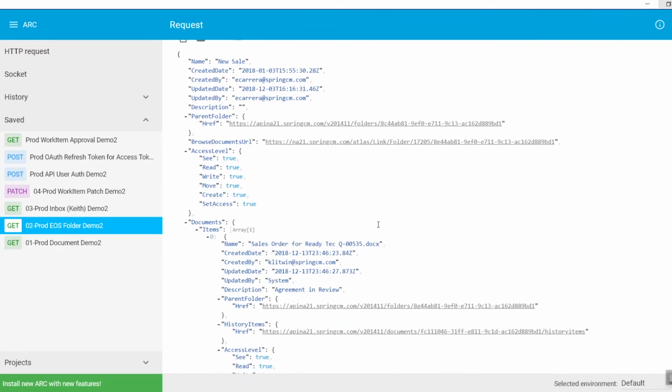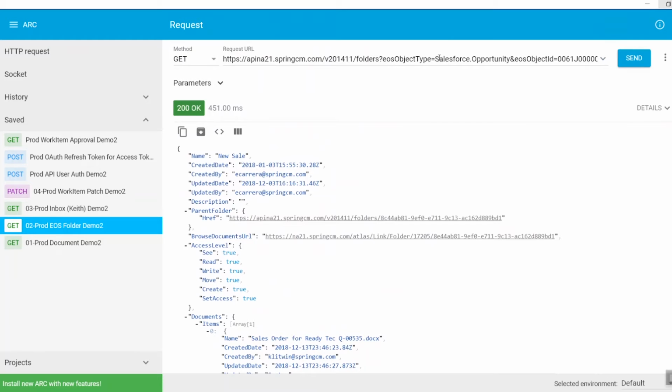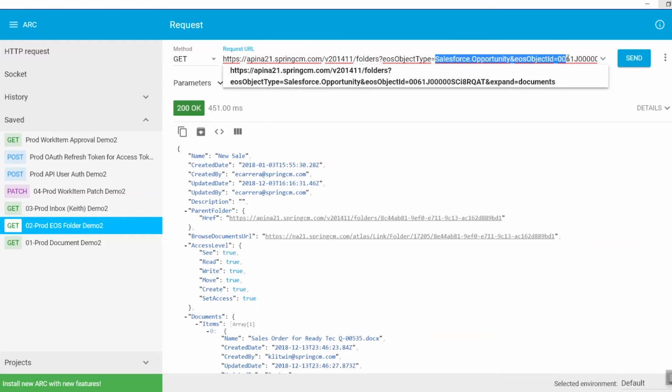And what's interesting, when I ask for the document up here on the query string, ask for the folder, I have Salesforce opportunity and EOS object ID, which is the Salesforce object ID, and then set expand equal documents. So here right on the query string, I'm actually querying by the third-party system, Salesforce's object ID. So when the folder was created, we tagged it. And that way, if, let's say, you're building your own application that needs storage, you can use data from the third-party system and not have to manage SpringCM object IDs and things like that yourself.